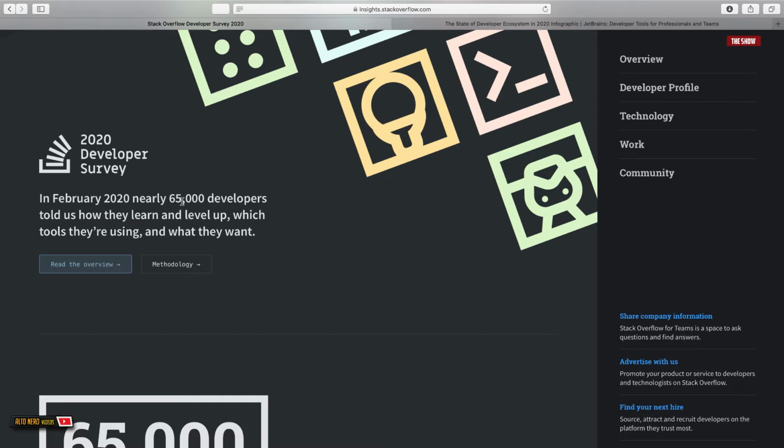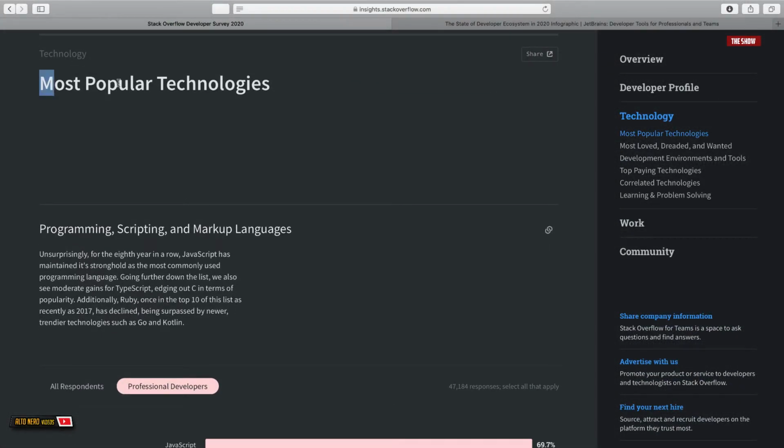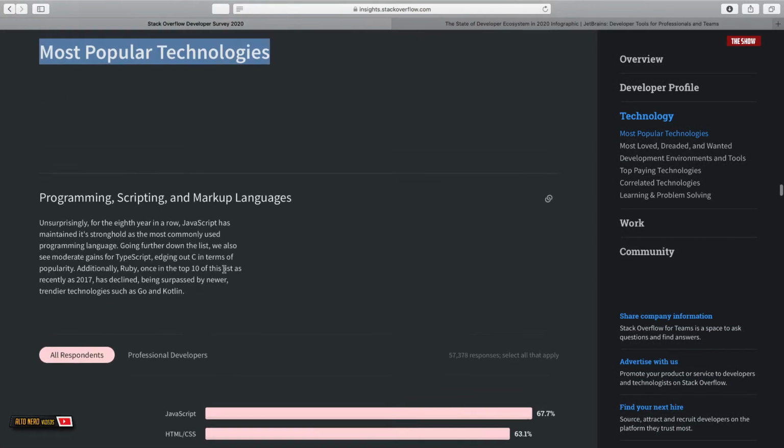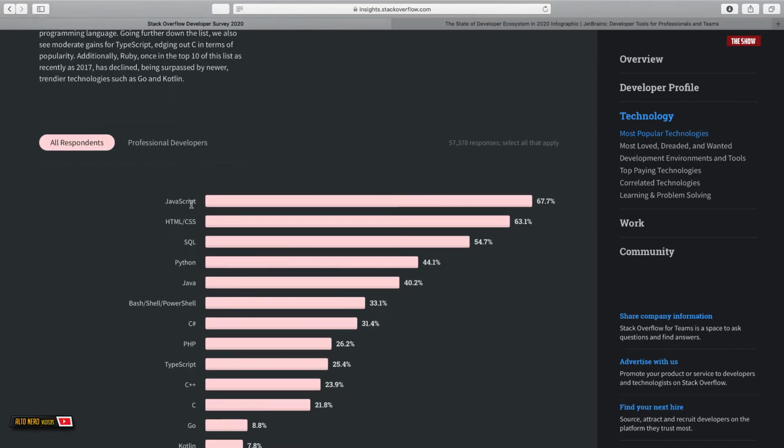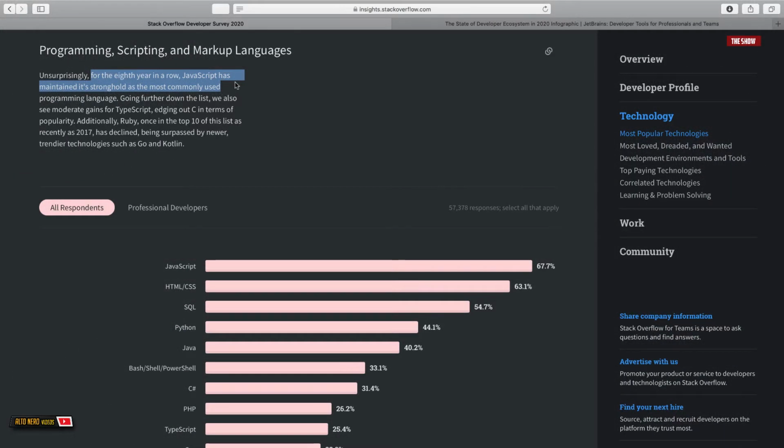Firstly, let's look at the most popular programming languages out there, which are used by developers in their day-to-day duties at work. So, as you guys can see, these are the most popular technologies out there. And I'm not surprised at all that JavaScript is the most popular programming language out there because everybody likes JavaScript. Everybody likes to use React. Everybody likes to use Vue. Everybody likes JavaScript. For 8 years in a row, JavaScript has maintained this hype, this popularity, and it's used a lot by developers out there.